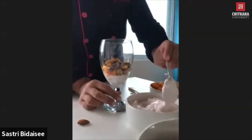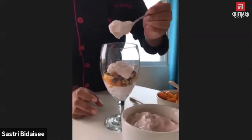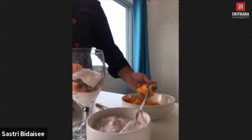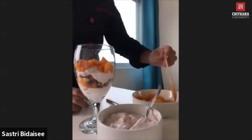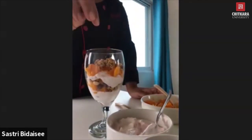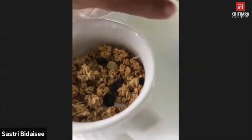Then you get back to your yogurt. Then you add some mango. So you can do different layers. However you feel like layering, you can layer. And it's an easy, healthy, no-cook dessert. And you could use plain granola. You can use granola with nuts. You can use granola with raisins. Whatever granola you can find, you can use.